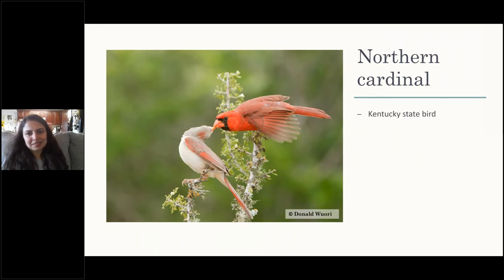Also, they are the Kentucky state bird, of course. They have a very interesting behavior. This is obviously observed for other species of birds. The male, during breeding season, will prove to the female that he will be a good father by bringing her food and feeding her, as you can see in this picture, kind of saying, look, I'll be a good father, and a good caretaker to their future babies.